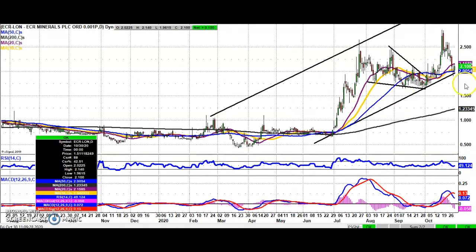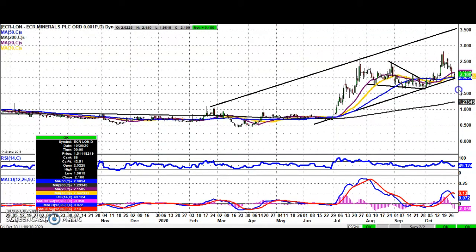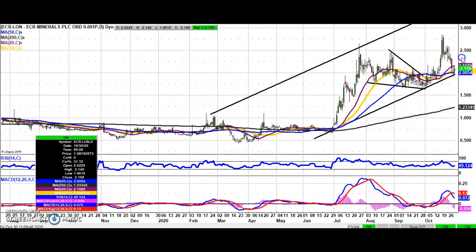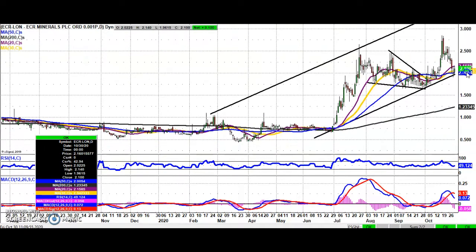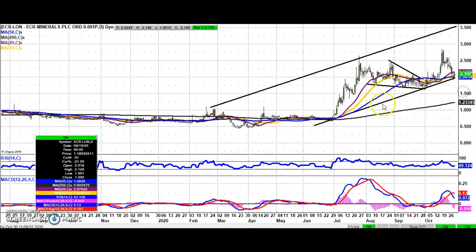On to ECR Minerals, lots of stocks coming back to support, obviously after the falls of this week, and a nice support area for ECR at the floor of the rising trend channel from March, and also the 50-day moving average at 2 pence, while there's no end-of-day close back below that. Looking for the top of the channel at 3.5 pence, hopefully over the next 4 to 6 weeks. And as in the case of Bezant, if you're cautious on the situation, you'd wait for an end-of-day close back above the 20-day moving average at 2.15 pence.